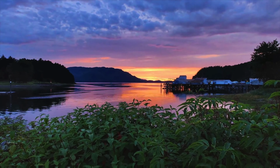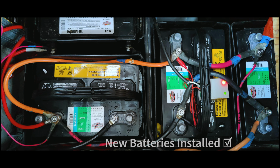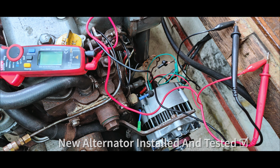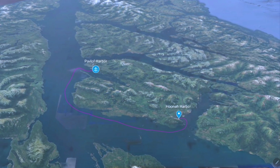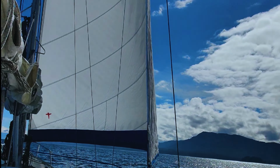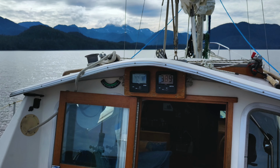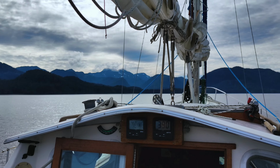So after some time spent in Hoonah waiting for parts, we officially have some fresh batteries and a new and very functional, slightly upsized alternator. If I had actually planned on putting any of this on YouTube, I would have filmed the process, but I didn't. At the time, it just wasn't on my mind. Next time, perhaps. But for now, we are shoving off in a clockwise route around Chichagof Island, with our first stop in Pavlof Harbor to check out some bears feeding at the local waterfall.